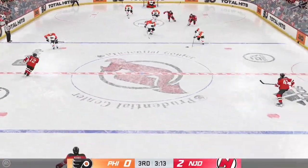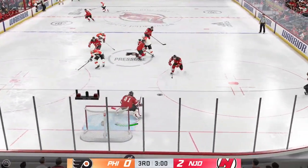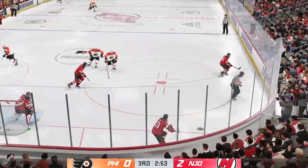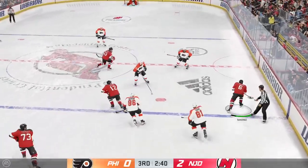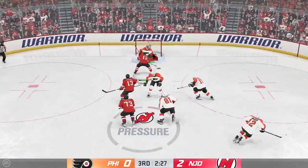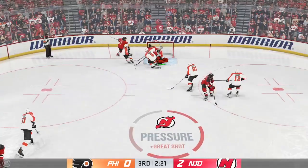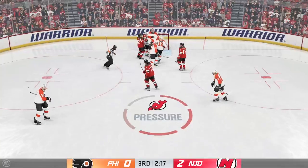Tries to feed it over to Staal. Carries it into the offensive end up the middle. The Devils take possession in the defensive end. Quick feed to Marino. He carries the puck up along the wing. Sends the pass in front. Off the pipe. Oh, what a save as he denies them again.